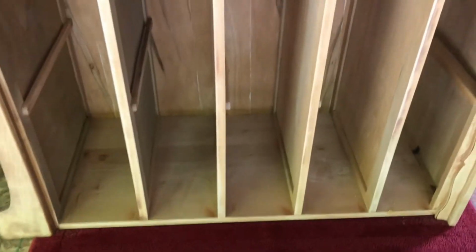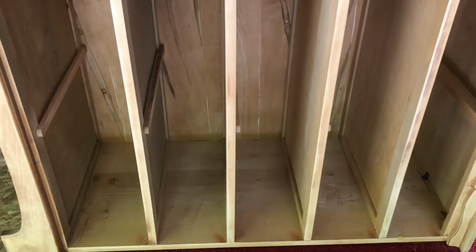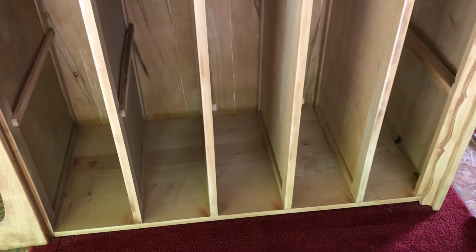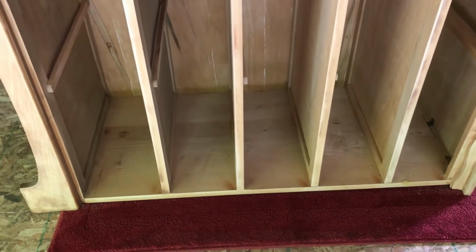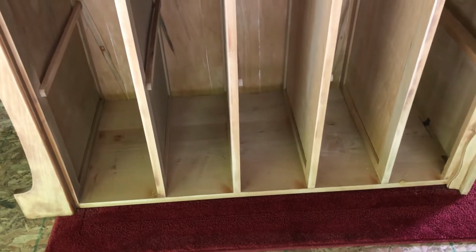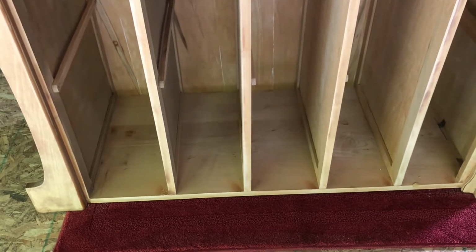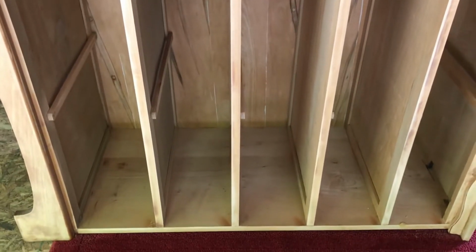I'm not going to record any sanding of this, because if you want to see me sanding, I did the client's last piece, all sanded and done in natural finishes. I plan to do the same with this one, and I'll pick it up when I get ready to do my clear coating and final finishes.